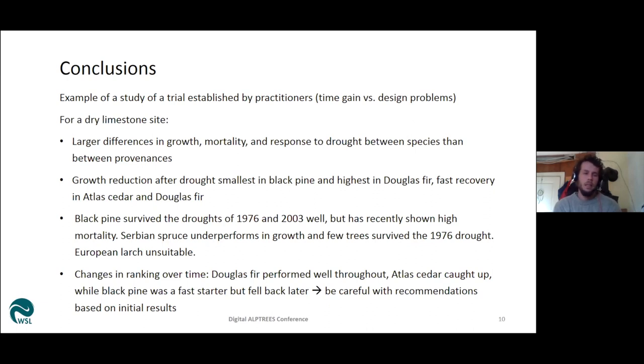The black pine performed very well in the beginning and survived the droughts of 76 and 2003 very well, but has recently shown very high mortality. And other species such as Serbian spruce or European larch were found to be totally unsuitable on this site.